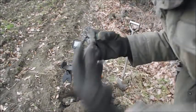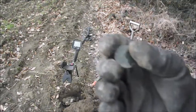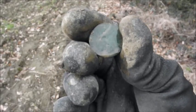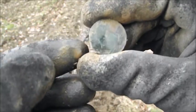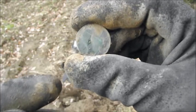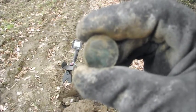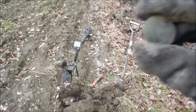I think I can see Britannia. I'll let you have a closer look at that if I can. See if I can get it to focus for you. You just might be able to see Britannia just there, and oh, it might be an Edward the 7th halfpenny. I don't think I've found one of those before. I'm not sure. I think that's what it is anyway, but we'll clean it up a bit later on. So into the boxy thing with it, my friends, and I'll see you in a while.